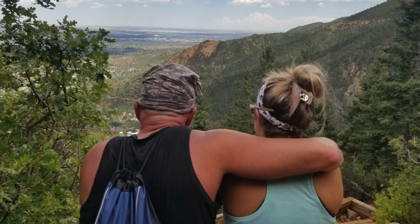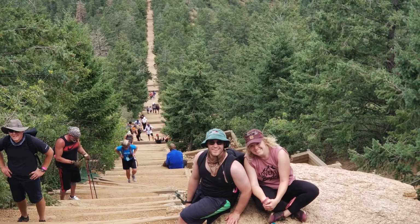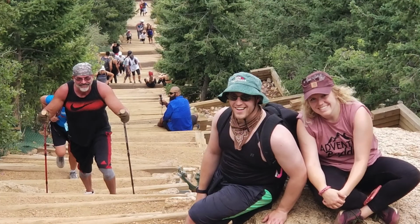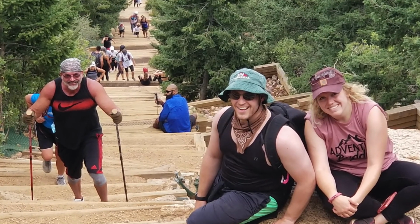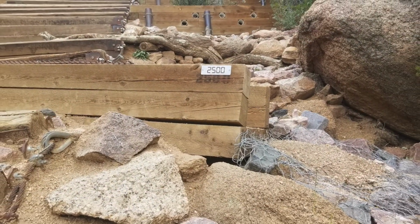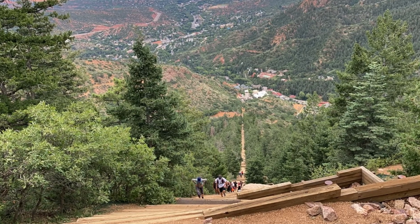Yeah. It was awesome and tiring, but we had a blast. Just check out these pictures. Just see how beautiful and peaceful it was. Being outdoors with good friends in such a beautiful place. What more could you ask for? So 2,500 steps, and we weren't even halfway there.